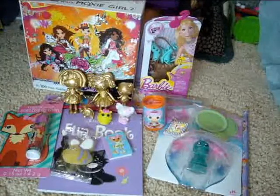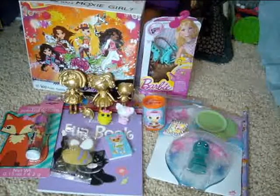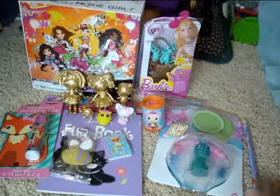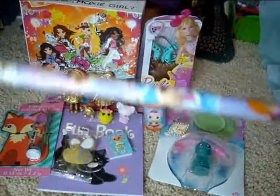All right, so here's all of the items that I received in the September Buterfly Candy Mystery Box, and I also missed this pencil when I was opening it. It's a Lollipopsy pencil, which is kind of hard to see at the moment. But anyway.